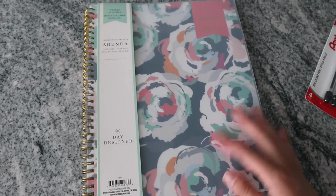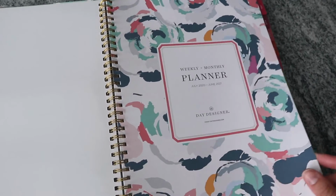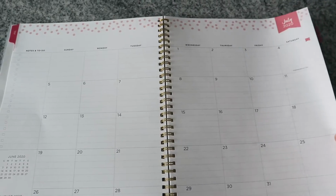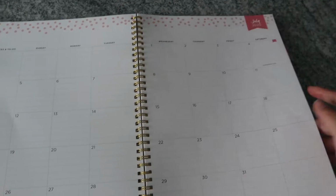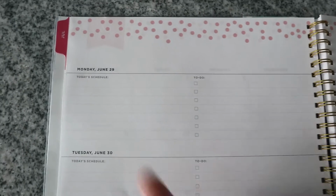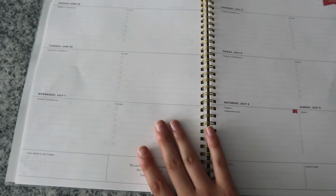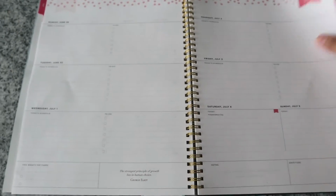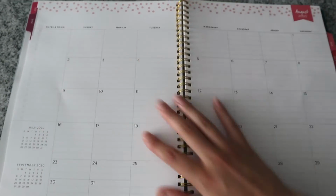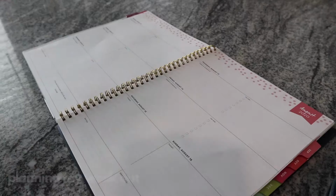So this is what it looks like. I'll give you guys a quick overview of it. It's so pretty, oh my gosh. It's one of those academic planners, which I love. It has the big monthly view, and the pages are also pretty thick, which is nice. I just love the layout. If you've never seen a Day Designer, they're gorgeous. It has your schedule and then your to-dos, and I just love it. So much room for to-dos, amazing. So I'm going to go ahead and fill in maybe this week's planner, and I'm super excited.